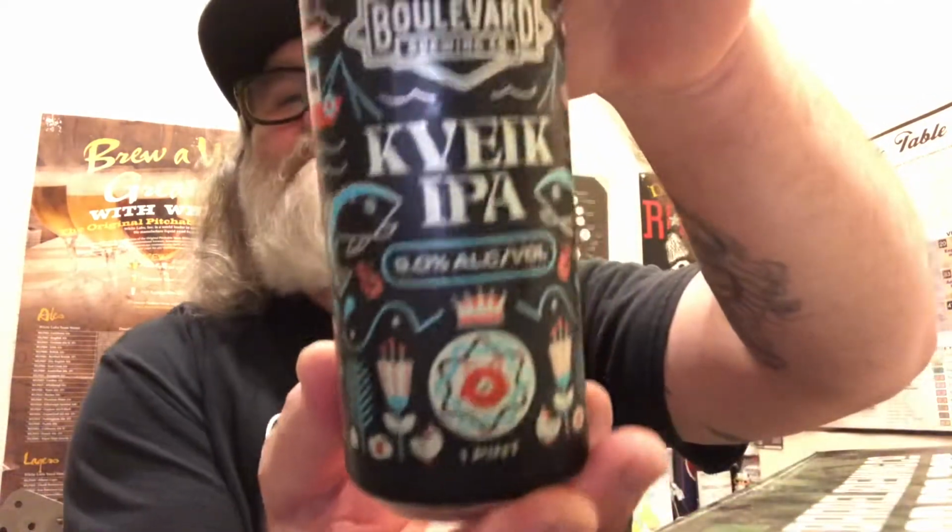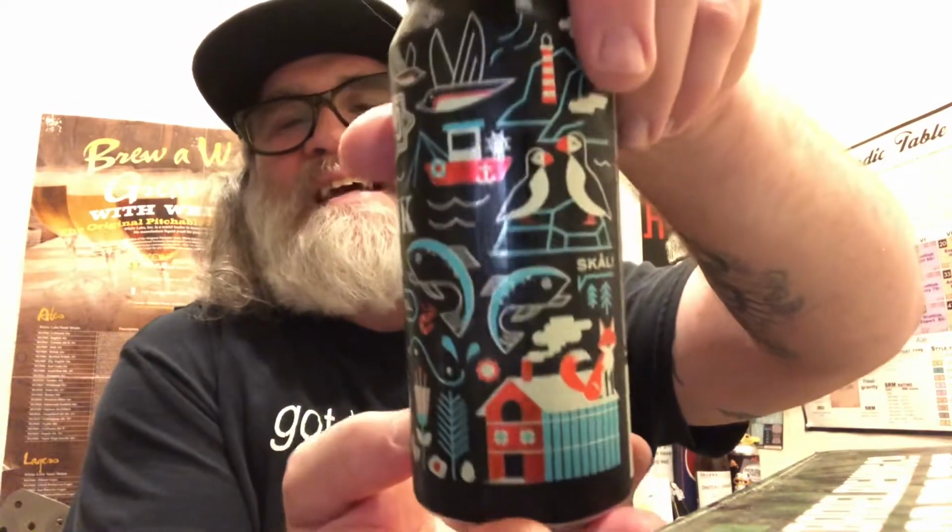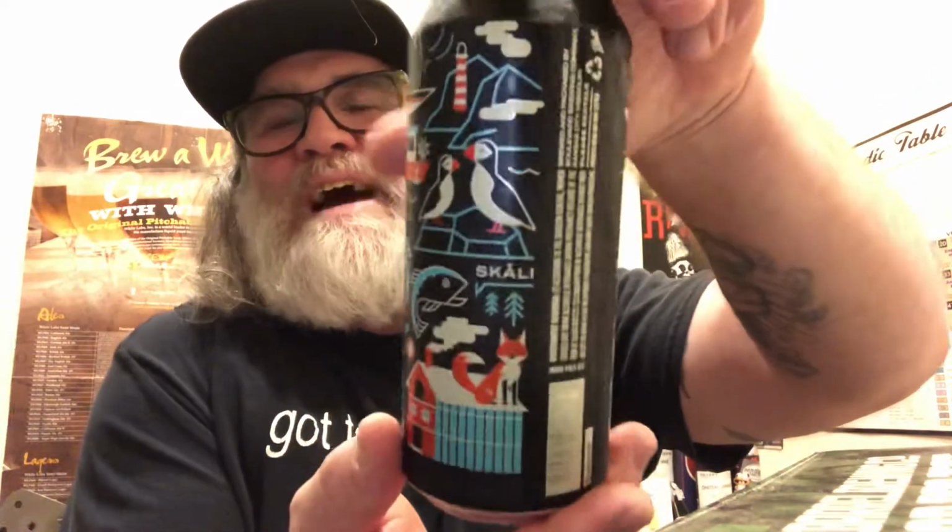And it's a 9%er. I've had three of them already, not tonight, but in the past. I bought a 4-pack, and this was the last one left, and it was in my fridge for a while, so I wanted to get it done. It's very tasty, and we're going to find out what it's all about. Kveik IPA. Kveik.